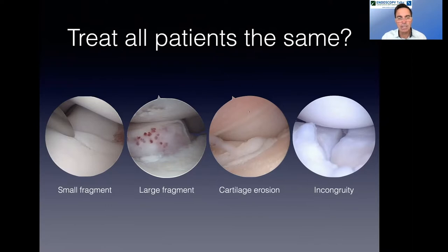Let's look at the next case here. In this case, you can see that we've lost a lot of cartilage in the medial compartment, so we have bone on bone. The fragment is just a small little fragment, so the main problem is not even the fragment in this case. The main problem is that we have so much pressure on the medial compartment, it's caused total erosion of the cartilage. So again, I'm going to treat this case much differently than I'm going to treat the first two.